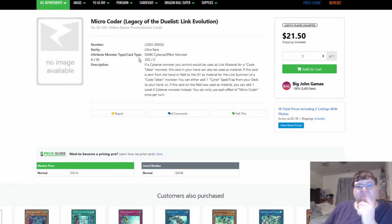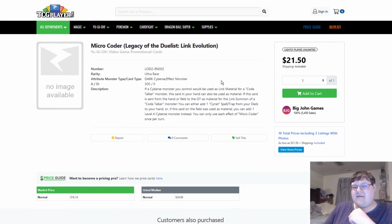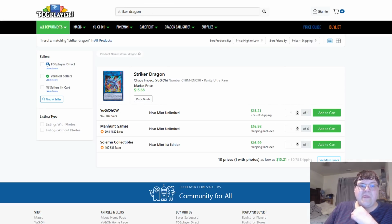But yeah, so Cyber's Monster Control is used for like material of a Code Talker monster. This card can also be used as material. If this card is sent from the hand or field to the graveyard as material, revealing someone of a Code Talker, you can either add 1 Signet Spell or Trap card from your deck to your hand, or if this card is on the field as used material, you can add 1 level 4 lower Cybers. Instead, it searches for Signet Mining. Alright, like that's as good as it gets, honestly.